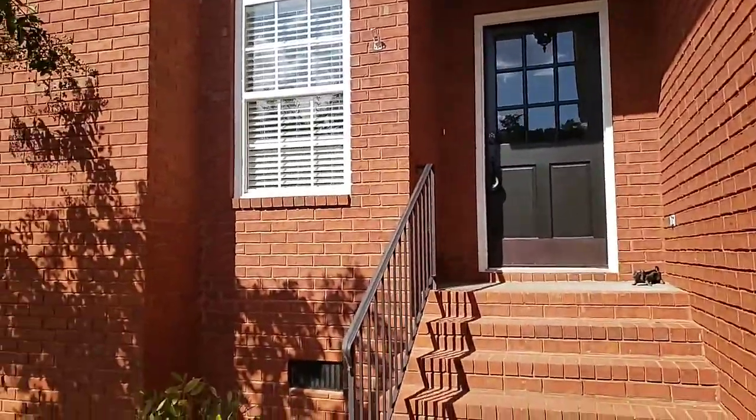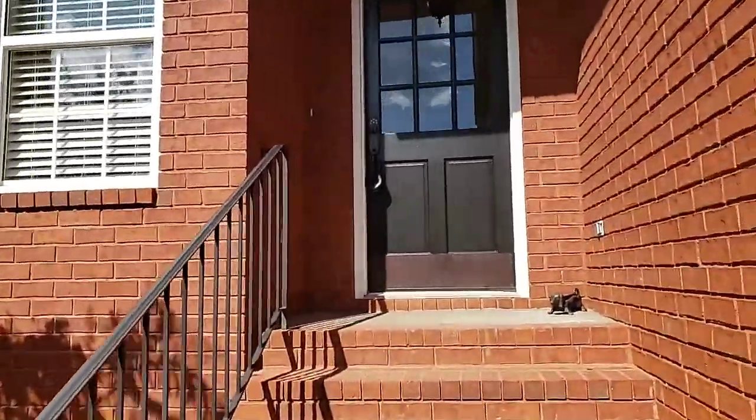So, this is our new house. So, we sold our house on the east side of Rome, and now we have a house on the west side of Rome, Georgia, and it is hot out there. Also, just excuse this.